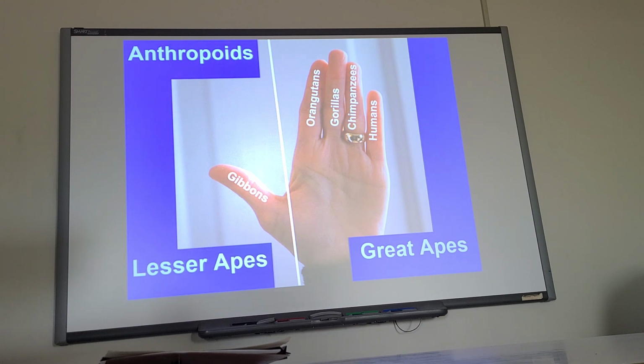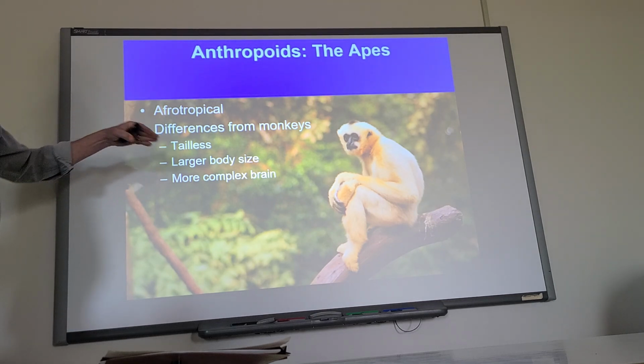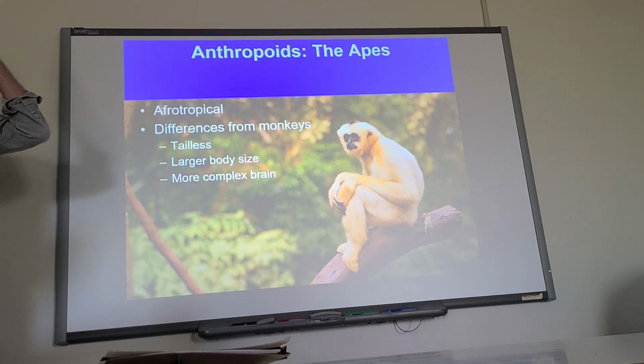That leaves us then with the other hand, and these are the apes. Okay. The lesser apes and the great apes. So this group here, originally Afrotropical. Everybody was Afrotropical, with the exception, of course, that humans left Africa. Okay. What are some of the differences from the monkeys? Of course, the most obvious is they're tailless, larger body size, and more complex brain. Remember, I showed you the brain of the rhesus monkey. It's got some wrinkles, but relatively smooth compared to that of a gibbon or a chimpanzee or a human.